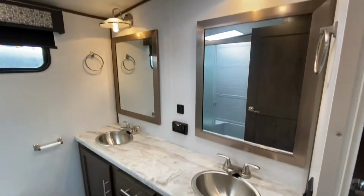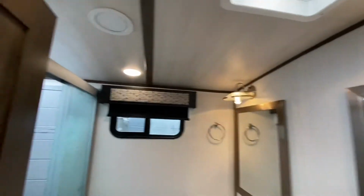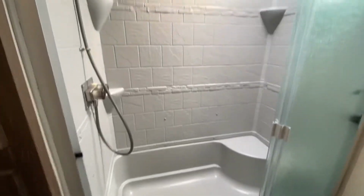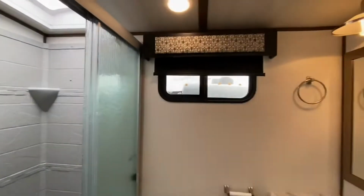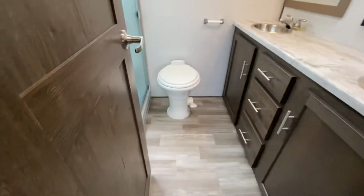Dual sinks. Beautiful shower with skylight. Another window right there. That is a ceramic toilet.